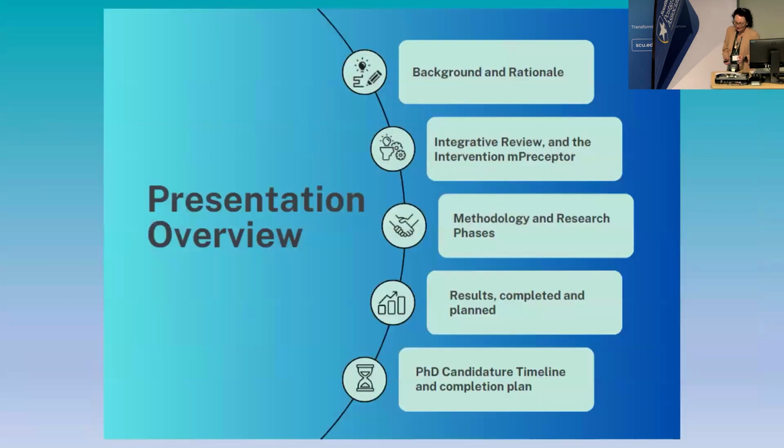Okay, so this slide is to give a bit of a quick overview of my presentation today. Firstly, I'll briefly discuss the background and rationale for this research, and then I'll highlight the findings from my integrative review, which was published in 2022, and discuss how these findings informed my project's intervention. I'll then provide an overview of my methodology and introduce the 3 phases of my research before exploring my first results chapter briefly. Finally, I'll finish up with my PhD candidature timeline and completion plans.